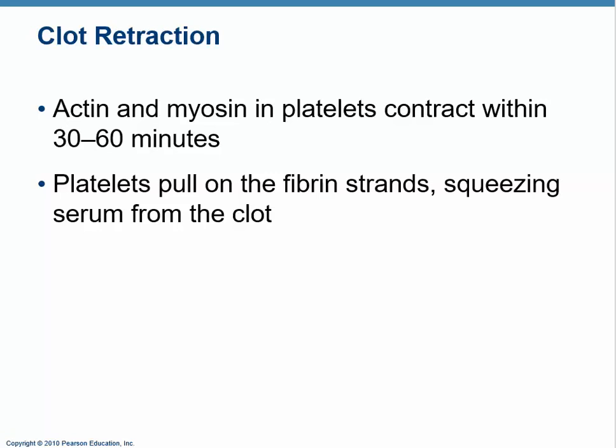Now, any blood that actually gets out and is also clotted in the connective tissue or in any of the surrounding tissue will do the same thing. And so the clot can be quite large, and it basically pulls the wound closed.